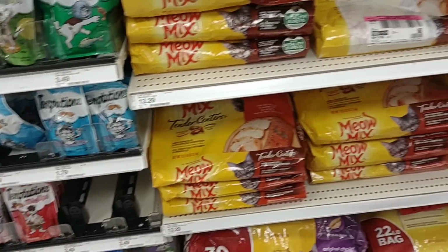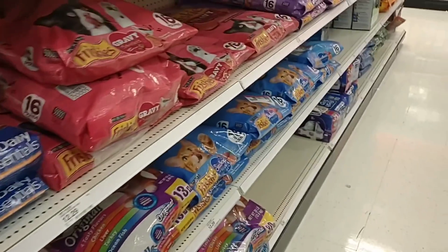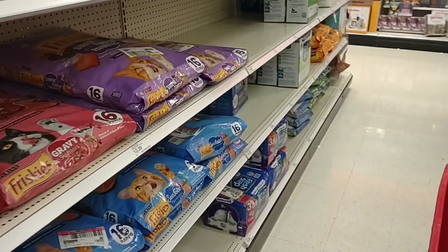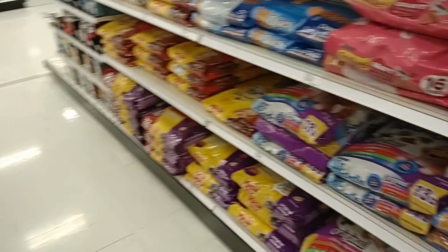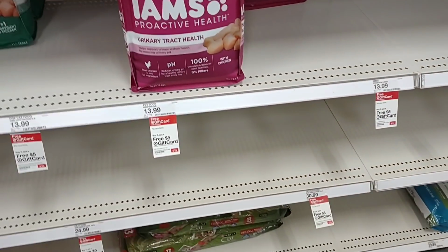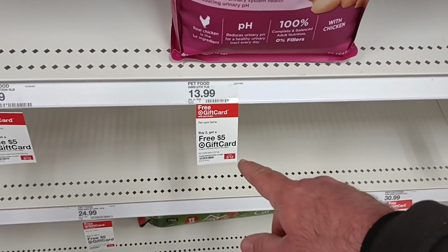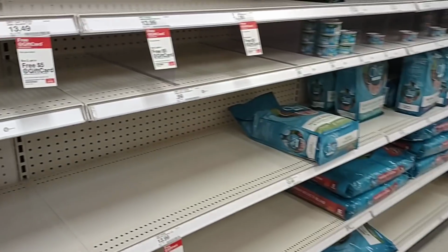Okay, so I kind of wanted to start in the back here this week. A couple weeks ago, we usually start from the front when we come in here and work our way down the food aisles, but I wanted to hurry up and check on the pet food. They do have some deal going on. Buy two, get a free $5 Target gift card. Seems like a pretty good deal.